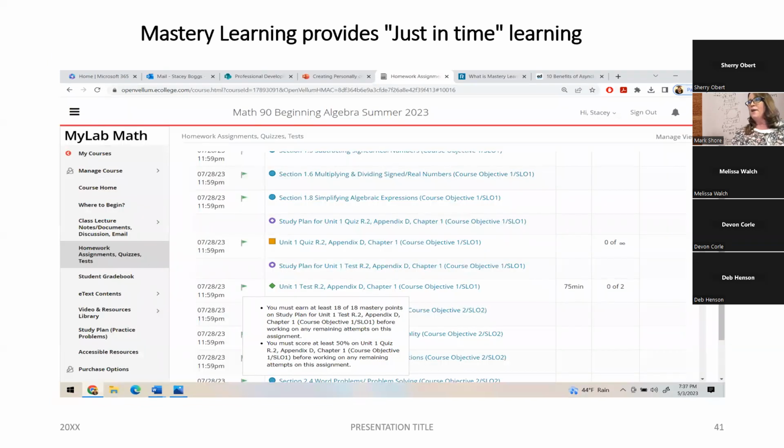And then my math lab has a mastery learning feature built in that's, my husband was involved with just-in-time manufacturing. Well, this is just-in-time learning, where you get what you need when you need it. And if you, let me take the cursor. I don't know, can they see it? Okay, right there where it says in the purple, the study plans. Can you all see that? What that does is you can progress through the homework.